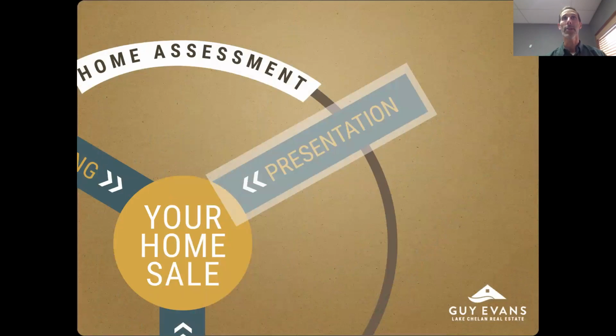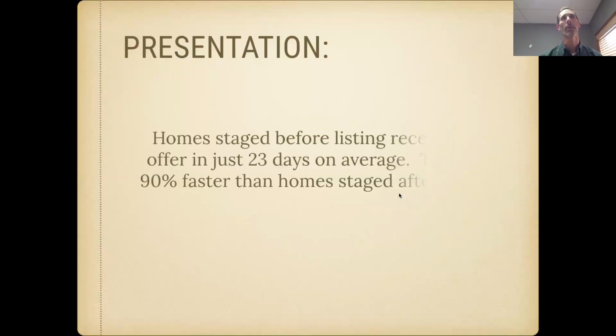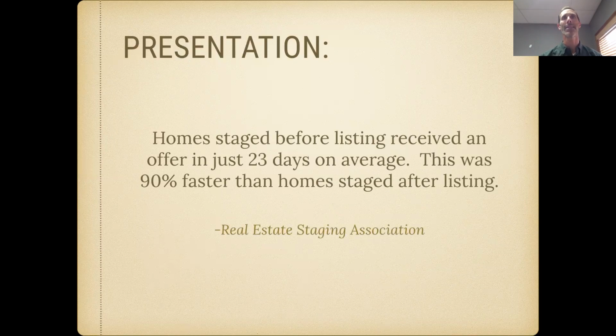Let's turn now to presentation. And this really has to do with how your home looks. This is a quote that we pulled off the internet from the Real Estate Staging Association, that homes staged before listing receive an offer in just 23 days on average, which is 90% faster than homes staged after a listing. And it's obviously biased data. It's coming from the Staging Association, but any realtor will tell you that this is true. The better the home looks, the quicker it's going to sell.